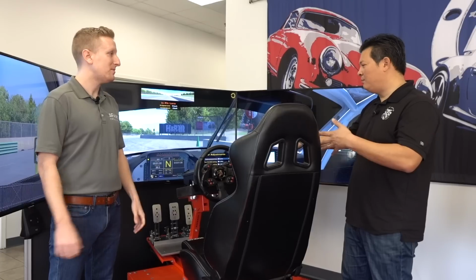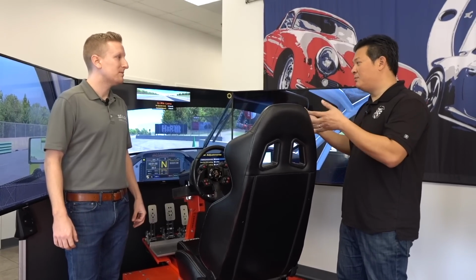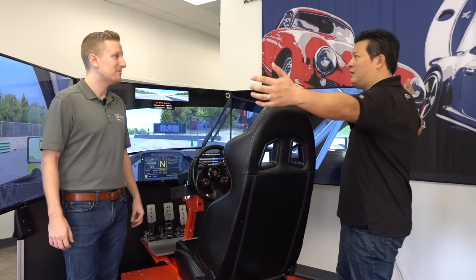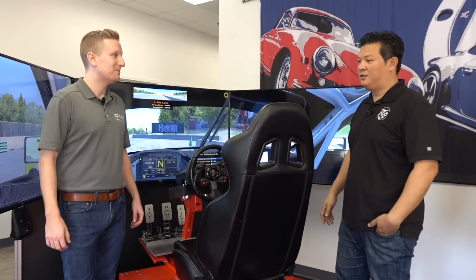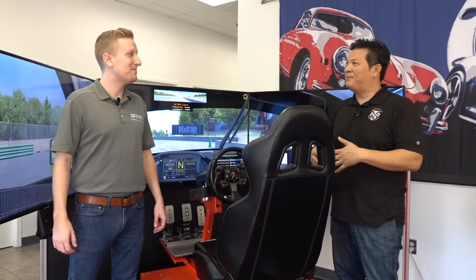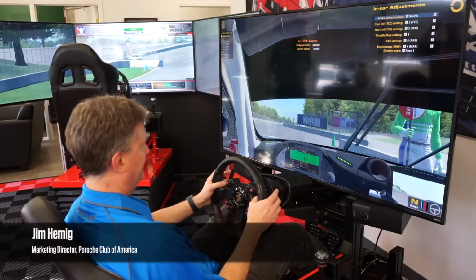So it would be even more compact if you're comfortable with the VR setup, you don't get motion sickness, but you still want to buy this, then it would be really compact. You wouldn't have this width and setup. Exactly. Very cool. So the proof in the pudding, so to speak, is to get our A-game drivers here at PCA headquarters, let them take a couple laps, and let's get their impression. We can't wait. All right, let's go.